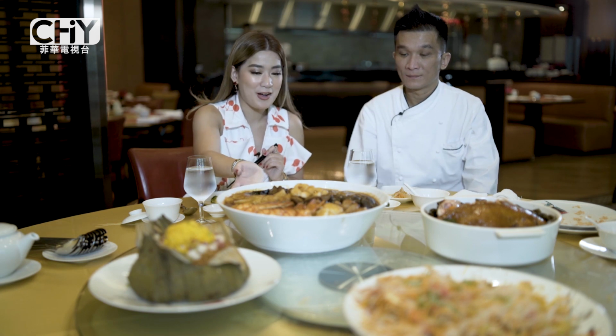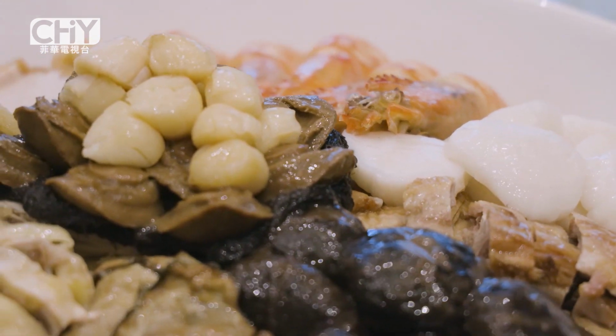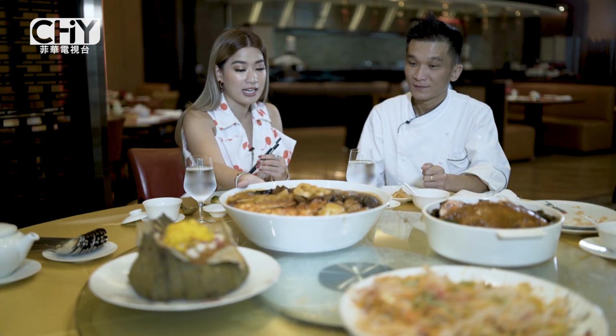Okay, now, wow, we have the Red Lantern treasure pot. We have put a lot of premium items inside. We have a lot of money put in the pocket. So happiness, prosperity, great fortune, and abundance. So now let's try it out, Chef.